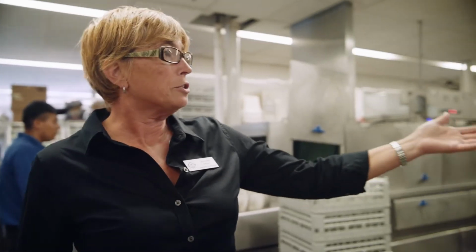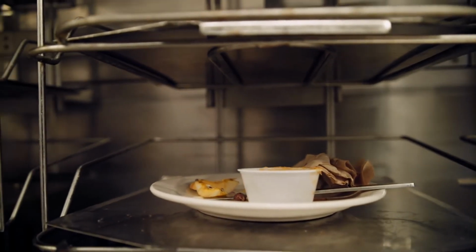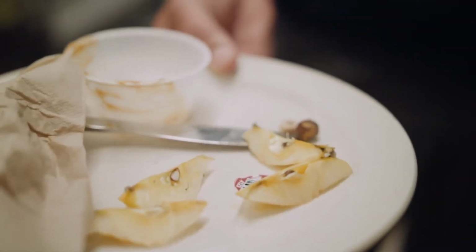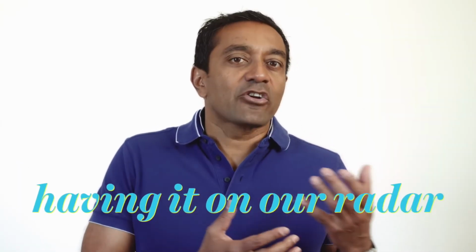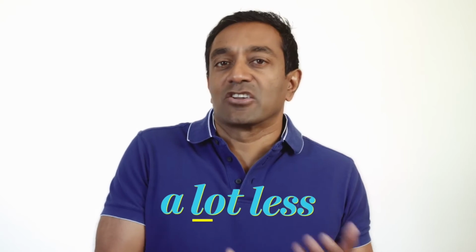If you look around, there's not a whole lot of food waste on the plates because of the proper portioning. I mean, that's somebody's meal. That's all they have left. None of us are perfect. Wasting less food isn't just going to happen overnight. But just having it on our radar can really help us waste a lot less.